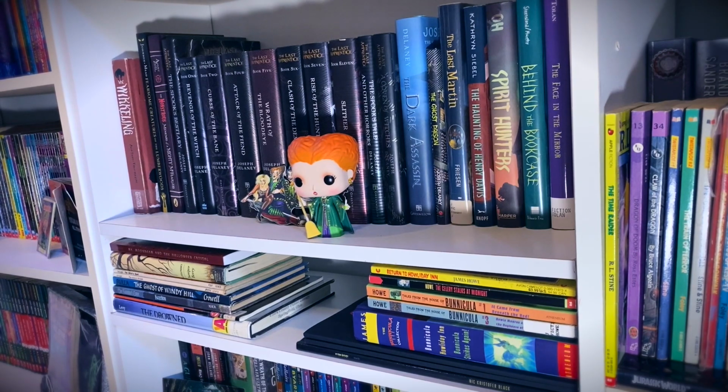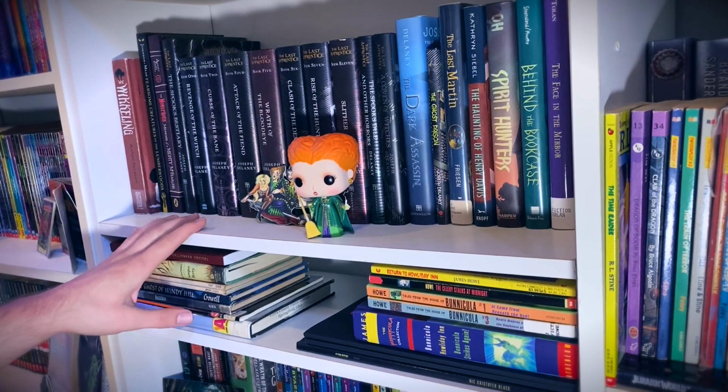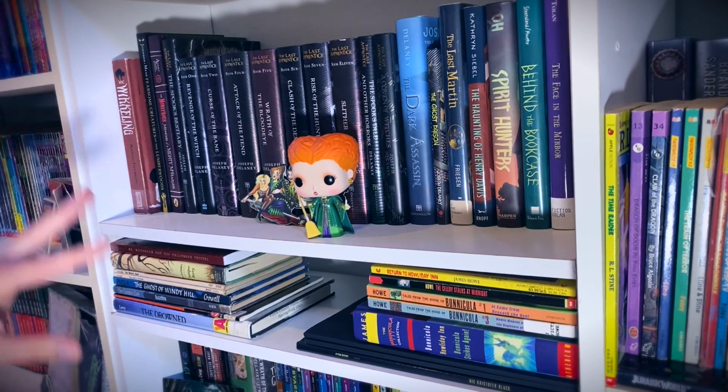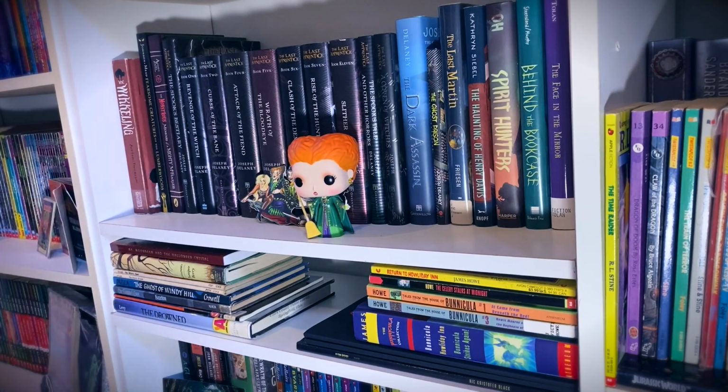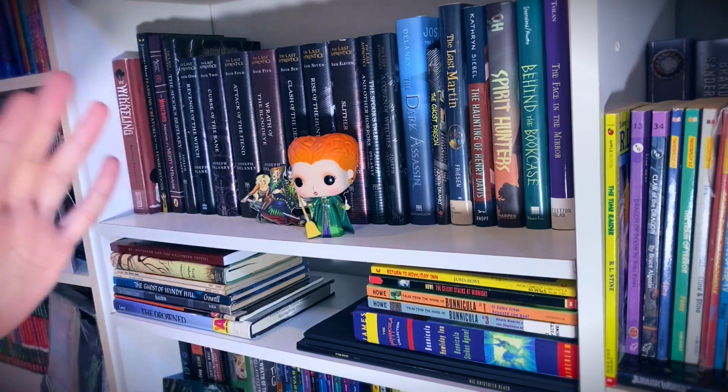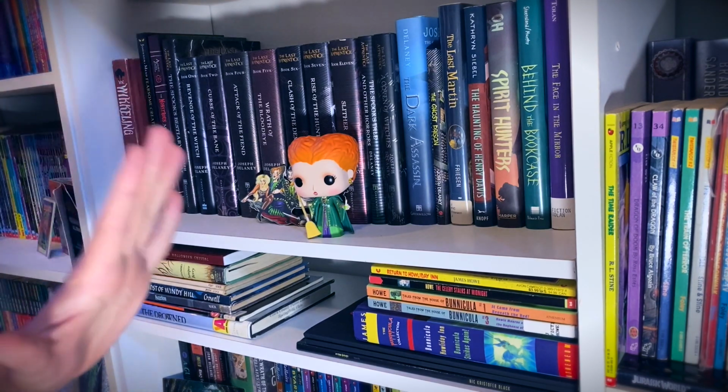Okay, so now we are moving down to the last couple shelves on the bottom. This is probably the most awkward angle I have ever filmed at. I have no idea if these books are even going to be in frame. I'm going to do my best, okay? Can't really see the screen, so it's going to be a little difficult, but we'll work on it.